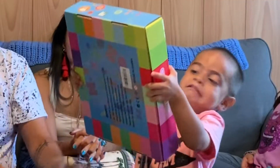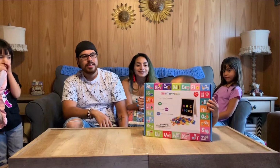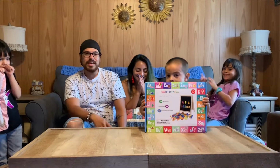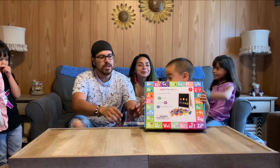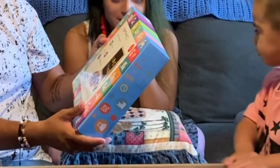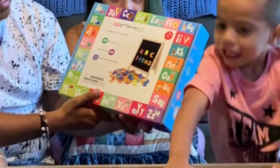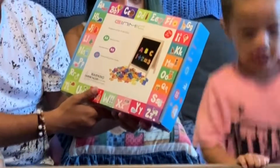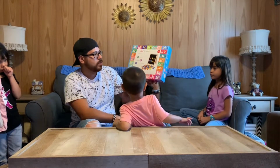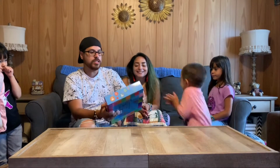They are so heavy! What is that? We have ABCD here. That's how Joey says it. So what it is, it's a magnetic letters and numbers set. It has 52 uppercase letters, and lowercase letters, there's 52 of them as well. Shocker. And 29 numbers and mathematics symbols. So let's open up what's inside. It says it's ages 3 and up.